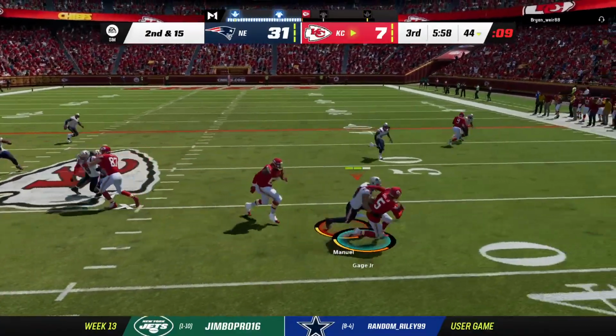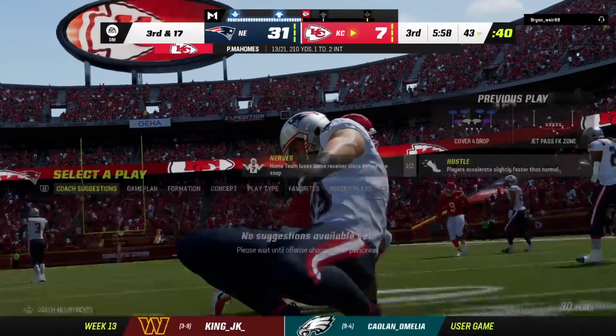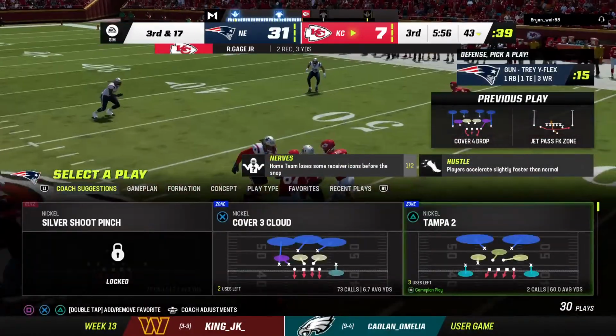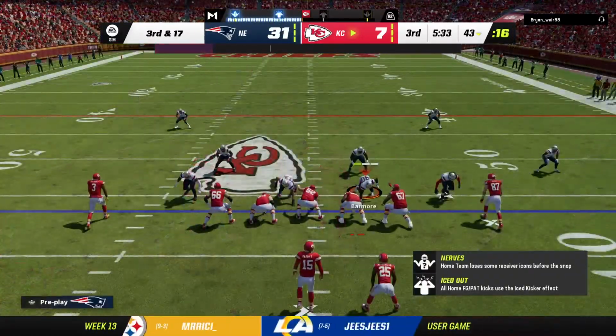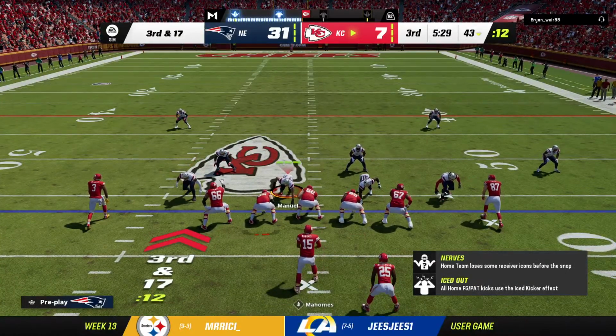Mahomes taps this forward. It's a jet sweep. And they went the wrong way there. Losing yardage back at the 43-yard line. Well, I think the hope is, with a touch pass like that, maybe you catch the defense off guard, but they were all over that one.